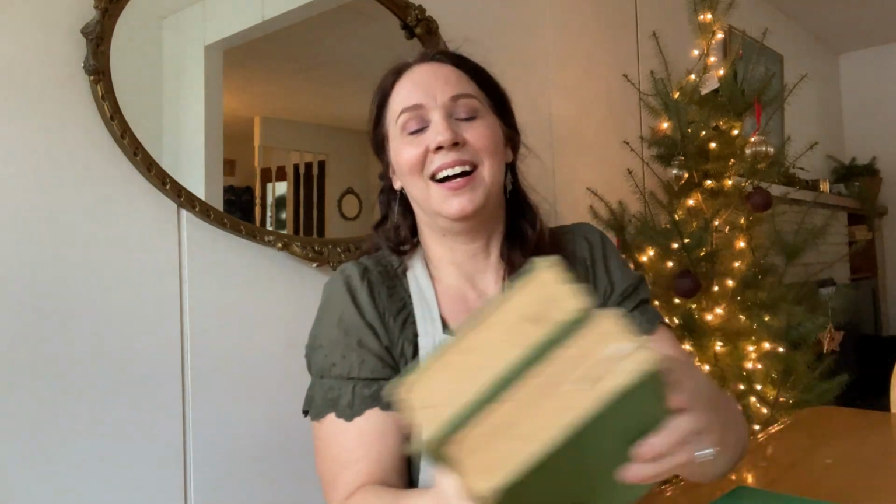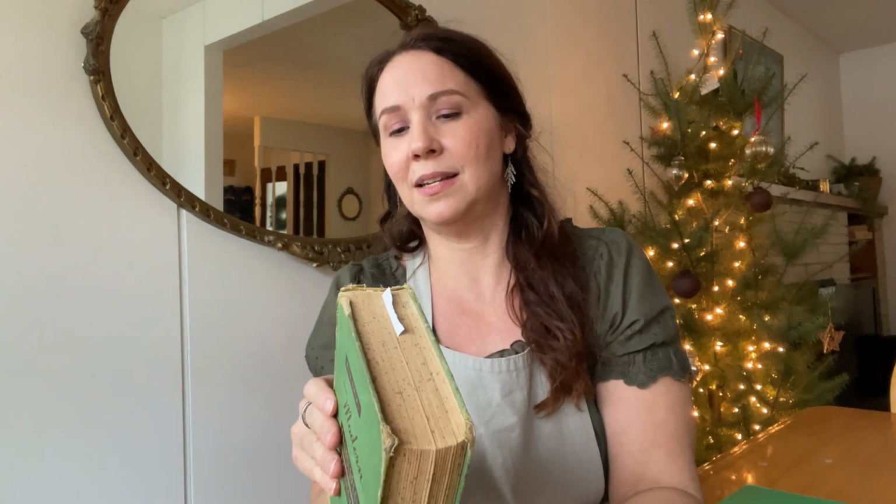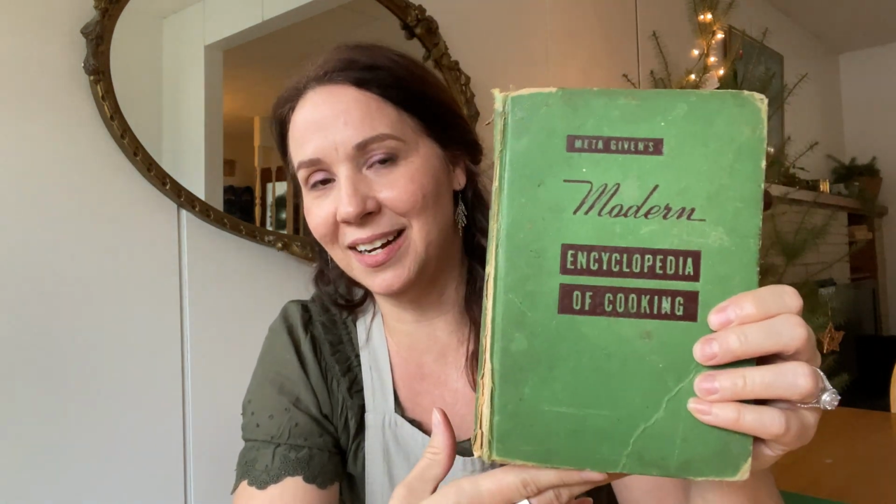And when I stumbled on my very first cookbooks, I have them right here. These were the very first vintage cookbooks that I ever found. And the first one that I found was this one. This is the Modern Encyclopedia of Cooking by Meta Givens, and these are from 1949. And this one has beverages, breads, cakes, candies, canning, cooking, desserts, diets, and menus.